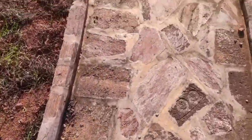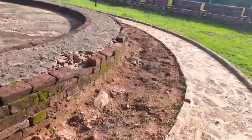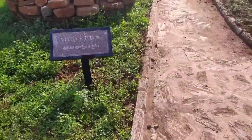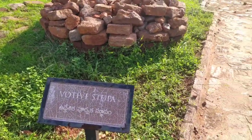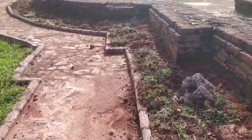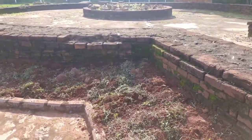This place is definitely crazy. I'm sticking to the ancient pathway because there's a reason. And this is the votive stupa. The votive stupa, which has been protected really well. This is what the votive stupa looks like. Wow.